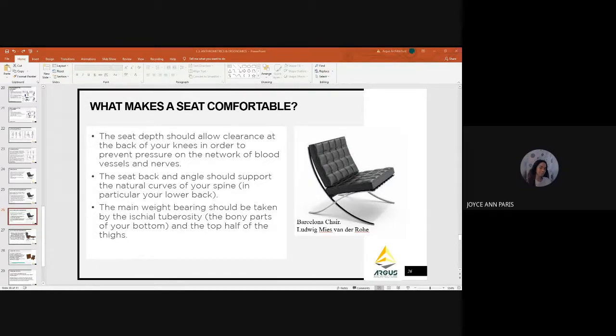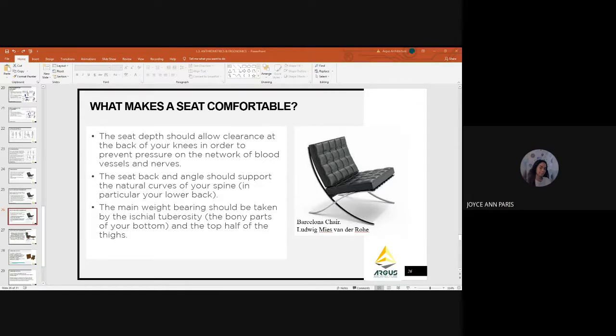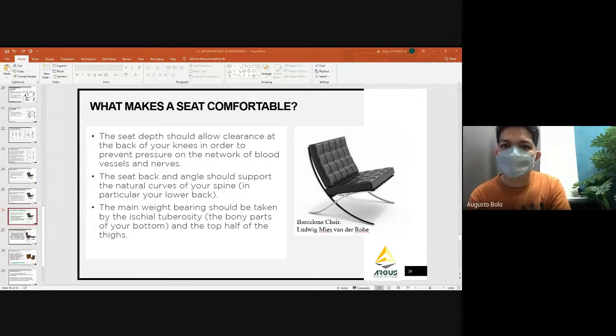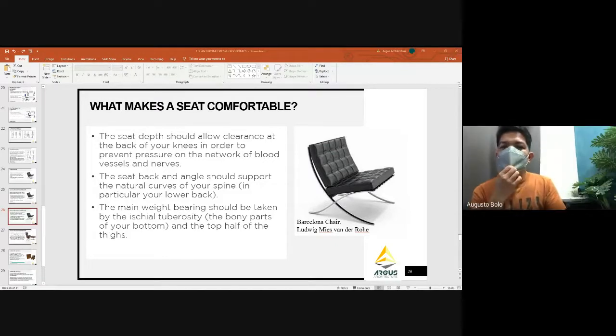The seat depth should allow clearance at the back of your knees in order to prevent pressure on the network of blood vessels and nerves. The seat back and angle should support the natural curves of your spine, in particular your lower back. The main weight bearing should be taken by the ischial tuberosity, the bony part of your bottom, and the top half of the thigh. Okay. Thank you so much, Joyce Ann.